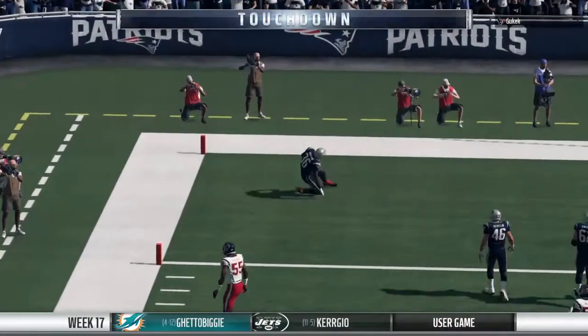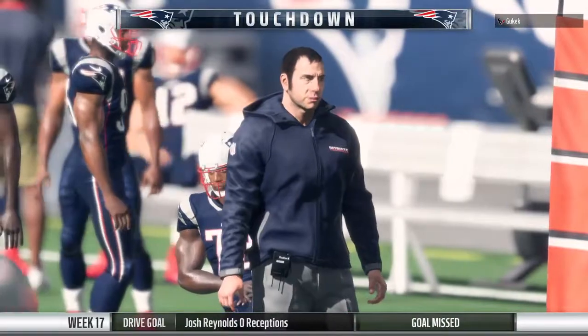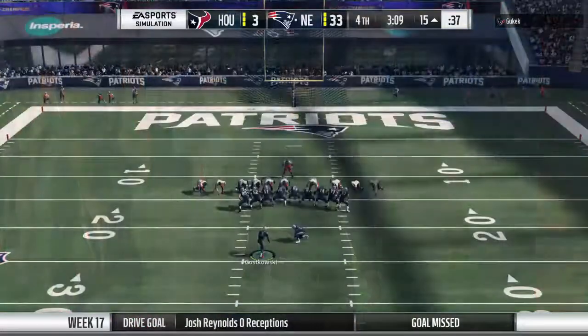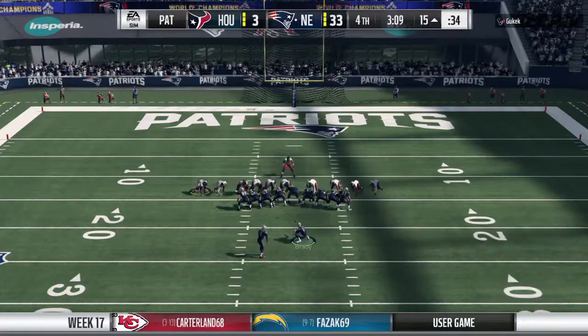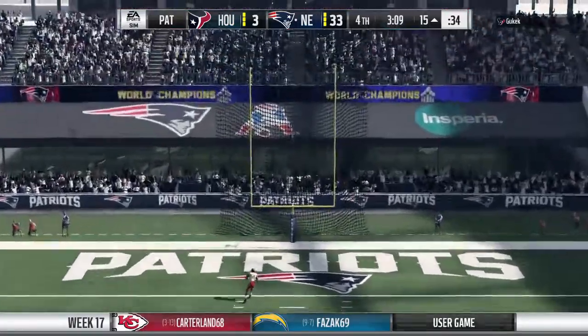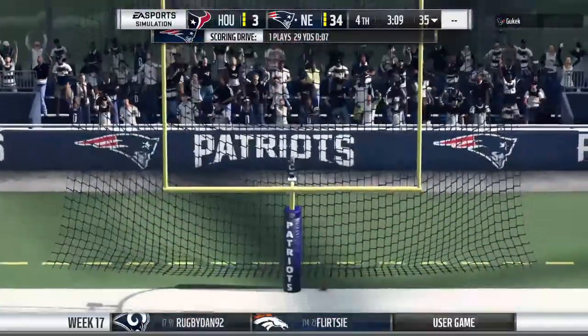And some room to work. And he's in. Touchdown, Patriots. A great effort there, 29 yards. And the Pats take advantage of field position on the turnover to cash this one in, and they're able to up the lead by one more.